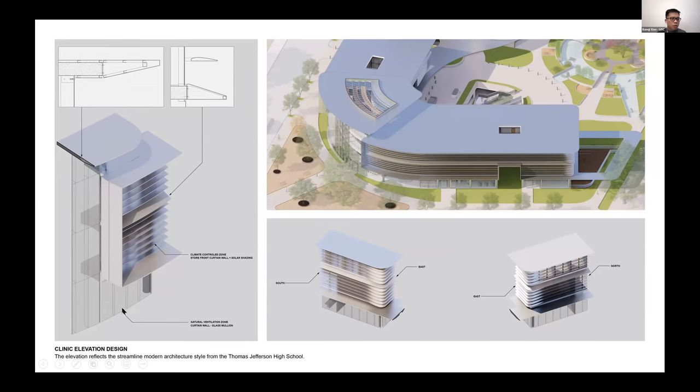There are two main types of facade elements to coordinate with the space inside. For the public naturally ventilated space, we have transparent curtain walls with glass mullions. And for the mechanical conditioned space, we have a combination of storefront curtain walls and a solar shading system. The shading system is custom designed based on the direction of the facade.